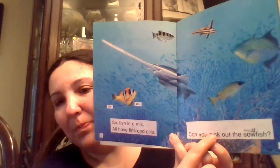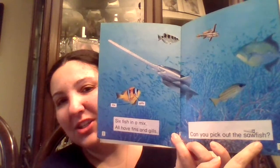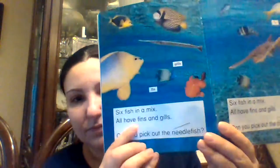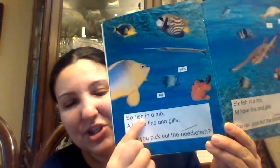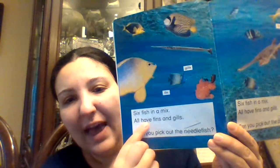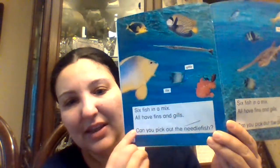Can you pick out the sawfish? There it is. We know that one's a sawfish, right? Because we talked about how it has that pointy nose. Six fish in a mix. All have fins and gills.